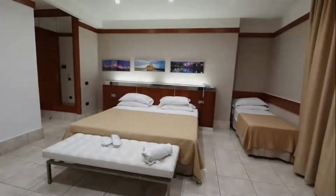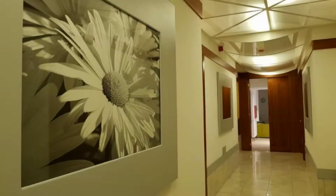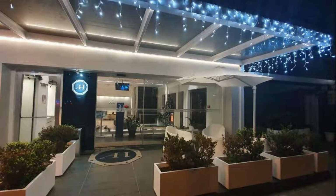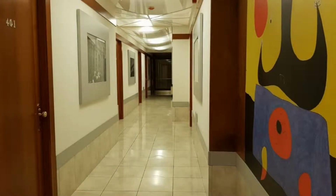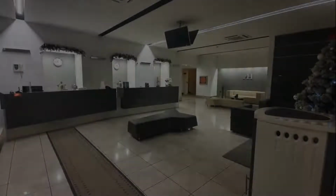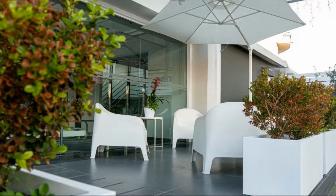Which is fabulous. The check-in time of this hotel is 2 p.m. and the check-out time is 11 a.m. Pets are allowed in this hotel. The hotel expects major credit cards and reserves the right to temporarily hold an amount prior to arrival. Guests are required to show a photo ID and credit card at check-in.